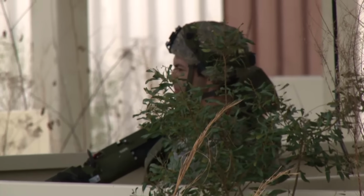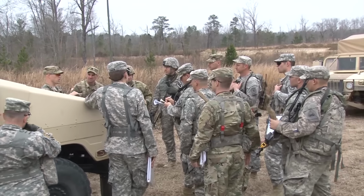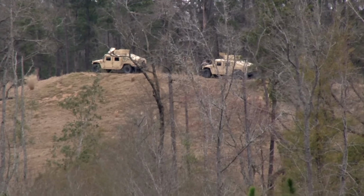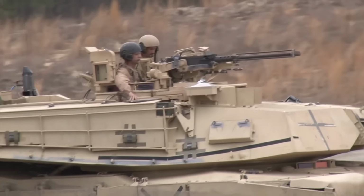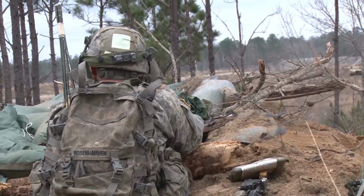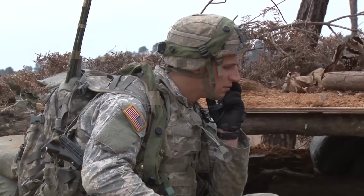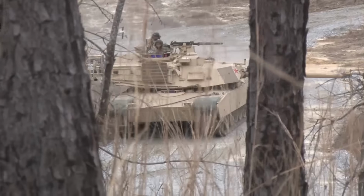Infantry, armor, and cavalry leaders took to the field together in a combined competitive maneuver exercise. The exercise is an opportunity for students of the Maneuver Captain's Career Course to lead Armor and Infantry Basic Officer Leader Course lieutenants, putting their training to the test in a simulated combat scenario. This is the premier exercise for the maneuver force for lieutenants, employing assets ranging from, obviously, tanks.